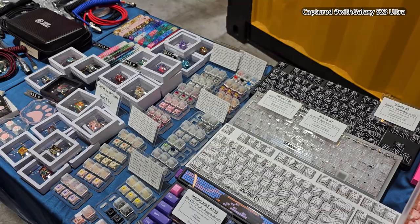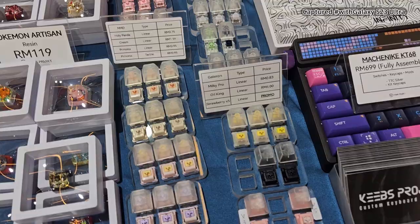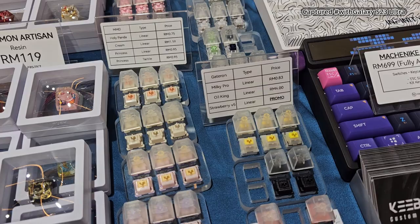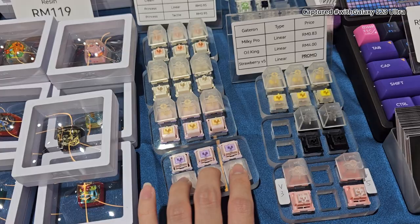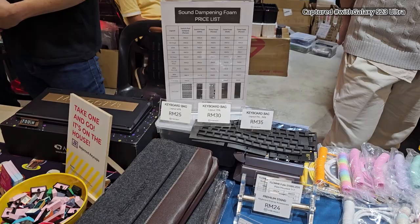So the kids project, we have all the switches and the artisans. Oh, this is cool. You can get like Pokemon artisans. Okay, so here you can test out all the switches. They have these testers, so you can feel all the switches and see if you like them. And then you can just get them here. Here we have keyboard bags, foams, cables. We even have desk mats.